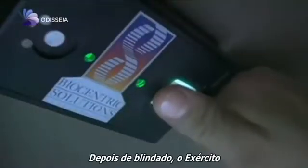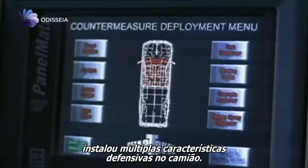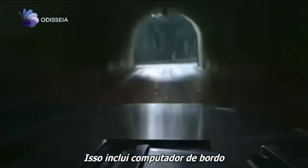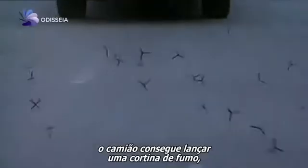Once armored, the Army installed multiple defensive features on the truck. These include onboard computer and wireless communication systems, night vision cameras, extremely bright lights on the front and rear bumpers to blind assailants, pepper spray dispensers, and electric shock door handles. If being chased, the truck can put out a smoke screen, drop tire-piercing tacks, or dump an oil slick.